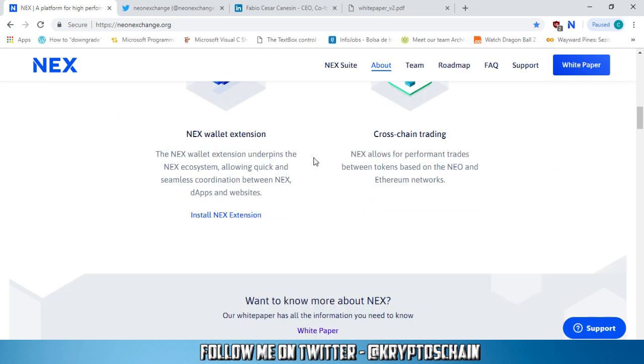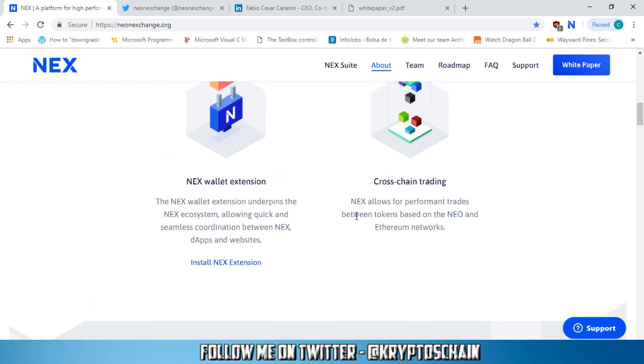NEX Wallet Extension. The NEX Wallet Extension underpins the NEX ecosystem, allowing quick and seamless coordination between NEX, dApps, and the websites. And finally, the cross-chain trading. NEX allows for performant trades between tokens based on the Neo and Ethereum networks.